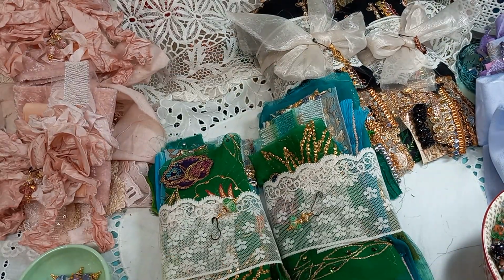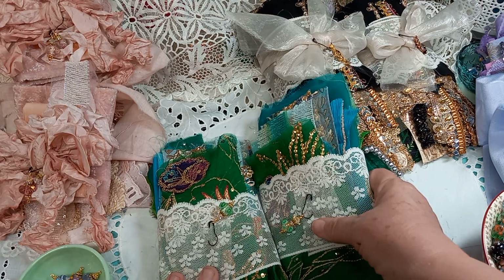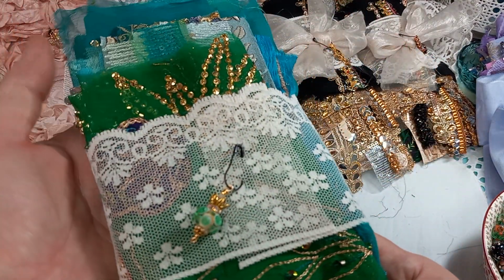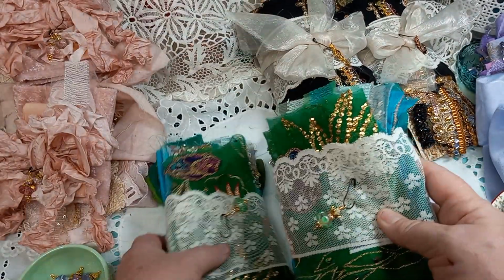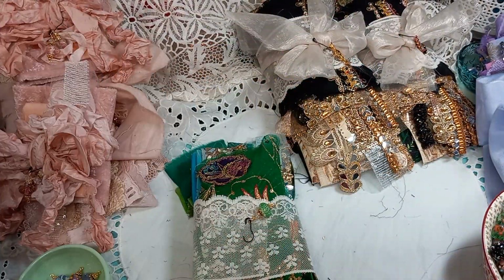These were the peacock packages, but these don't have peacocks in them because I used up every single peacock that I had except the one that I saved for myself. They're the half, wrapped the same with the piece of lace and the dangle. And I'm just going to open one of them up.